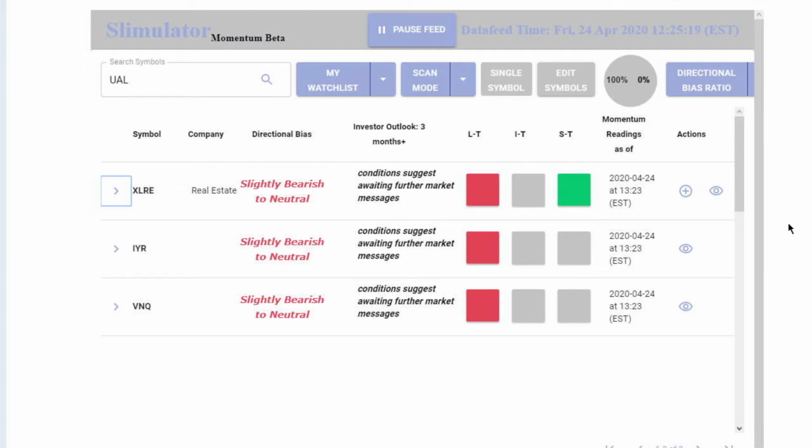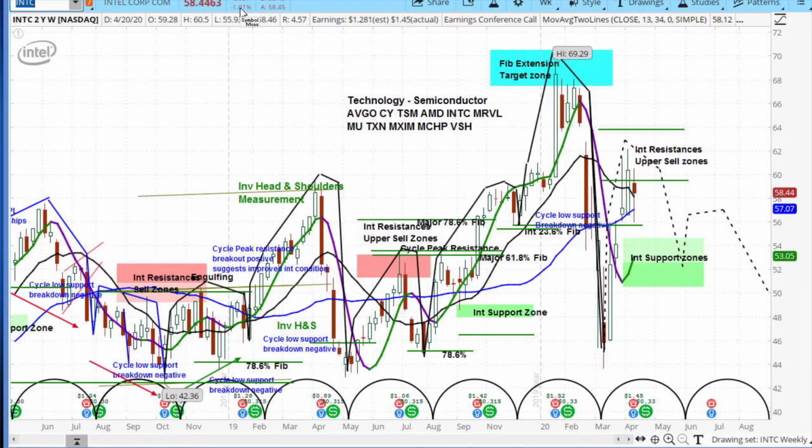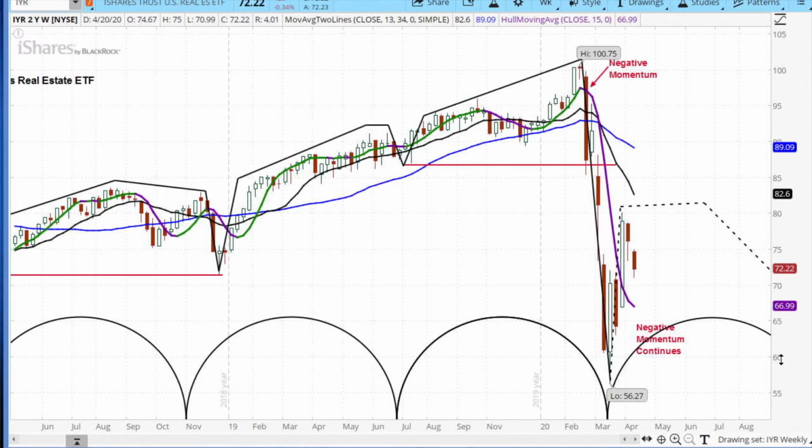But now let's do some analysis as we switch out of this Slimulator into one of the individual ETFs. We're going to look at the IYR. So I still have Intel up here. We're going to switch this to IYR. And I'm going to put up my cycle analysis on the weekly chart.